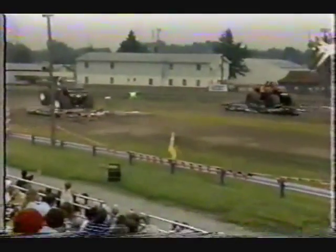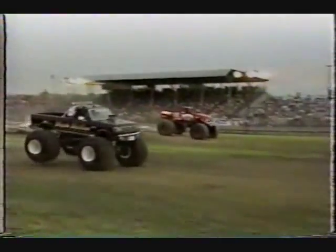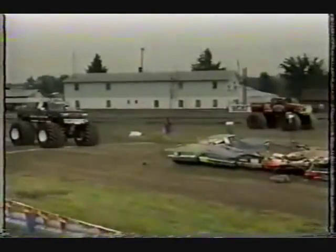Okay, and they're off here across the first set of cars. Awesome Kong's got a little bit of a lead. Black Stallion's keeping right up with him. It looks like Awesome Kong is having a little bit of problems right there. Stan, I'm not sure who won that. Boy, that is going to be close. Definitely problems for Awesome Kong.